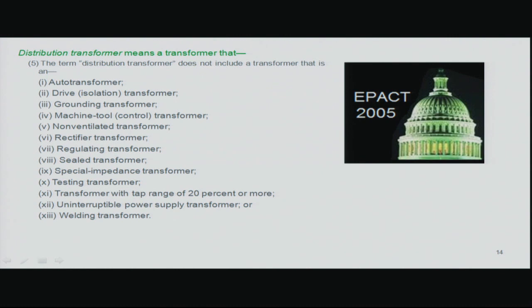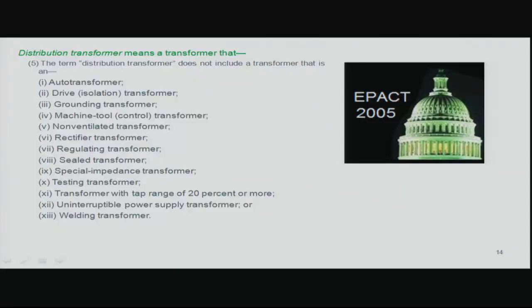So if you look at these products, for example, number 4 is a machine tool or control transformer. Most control transformers in the marketplace are a 200 VA device. If they mandated a 200 VA device, they would not gain a large number of watts in savings. So the reason it's on the list is because the amount of savings does not justify the DOE including them in the law. Some of the other products that are included here, like special impedance, you think that could open up a loophole.